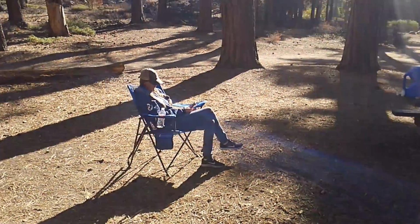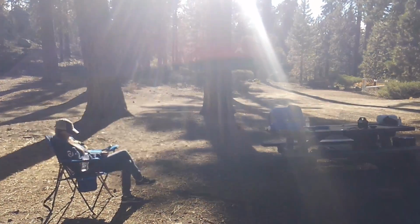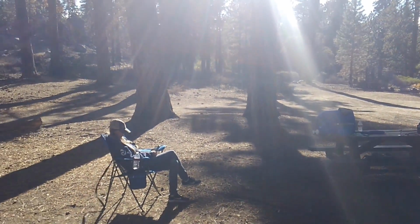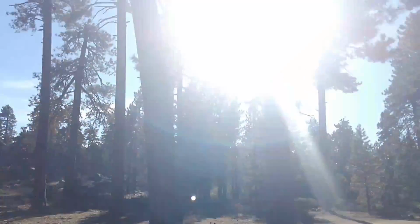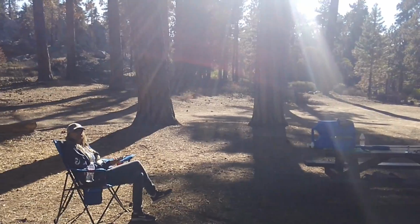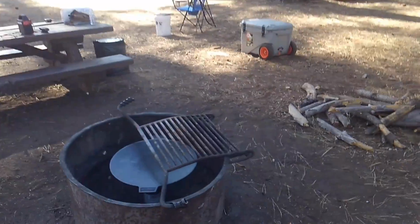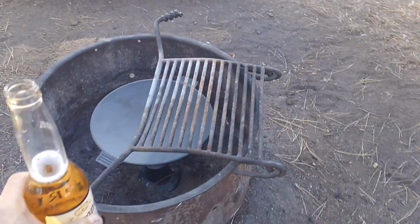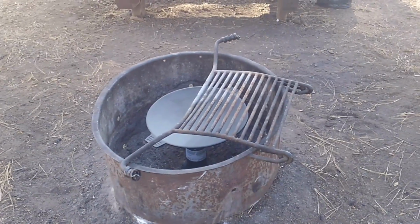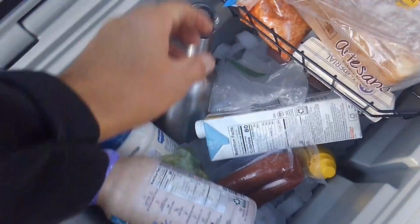Well, you can see we keep having to move the chairs to stay in the sun. It's cooling down quite a bit. It's getting kind of chilly, and there's still sun up. It's only about 3:40, but it is getting chilly. So what I'm going to do is start the fire right here, for two reasons. It'll keep us warm, and we're going to cook up some jackfruit tacos.